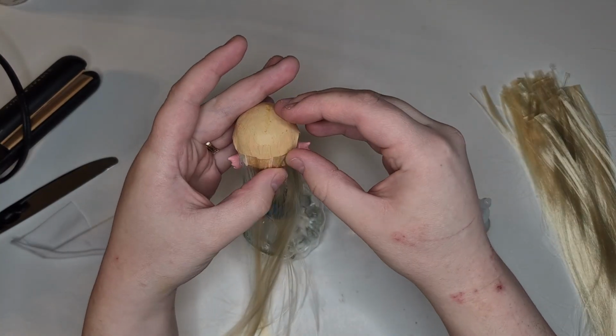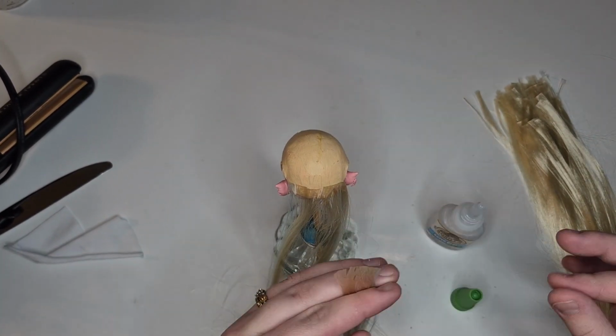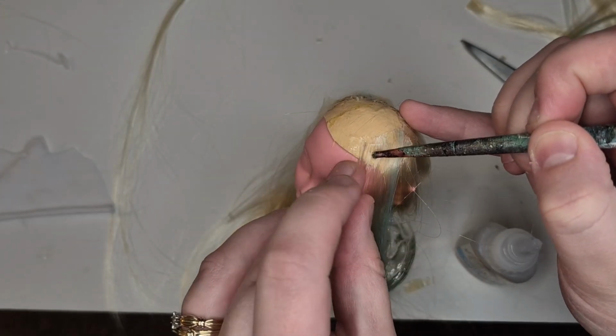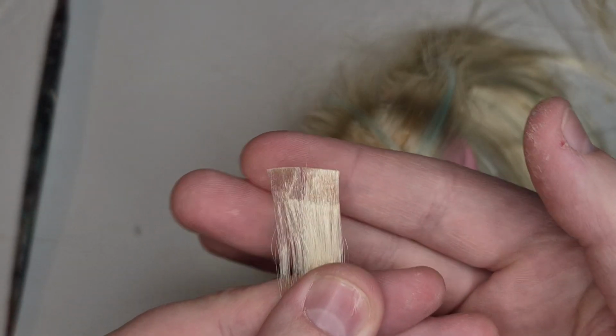Then I got to work gluing with gel super glue from the base of the neck upwards. It's very important that you don't use the liquid stuff, just the gel stuff, because you will glue your hands to everything. Once I got higher up on the wig, I started adding more wefts with blue streaks in them and worked my way up towards the part.